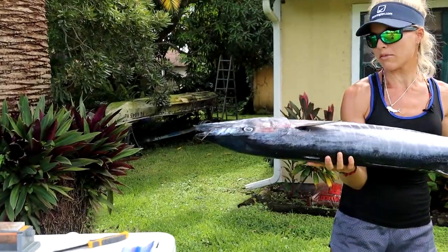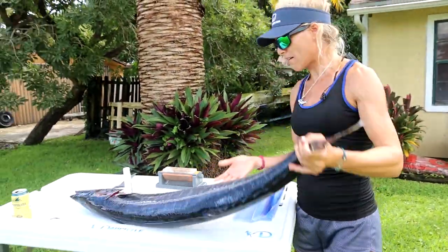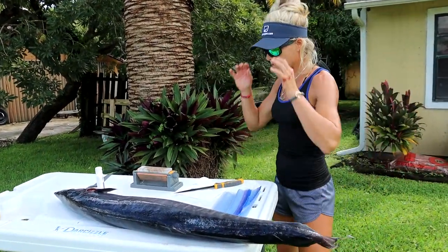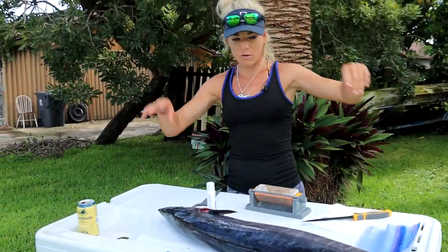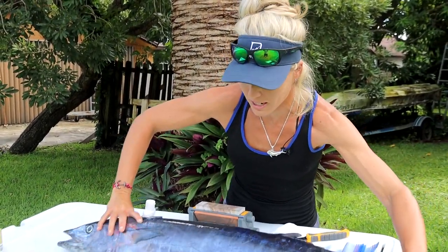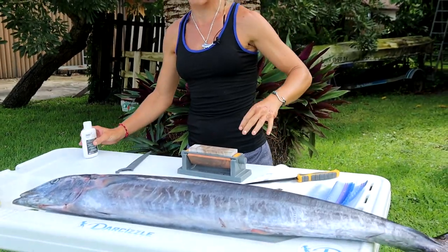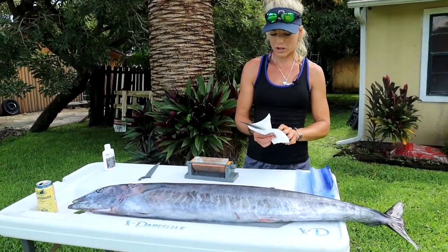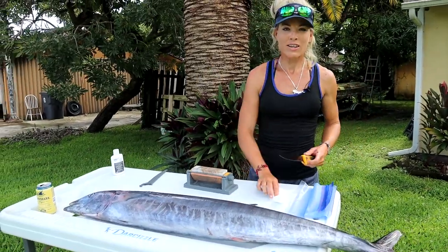All right, just give them a little wash down right there. They have very, very tiny scales and like this black coating comes off of them. So I just like to get them nice and clean before I go ahead and fillet this beautiful fish. And of course, like I said, I want to get it done before it rains too, because I really don't want any fresh water touching the meat of this delicious sushi fish.